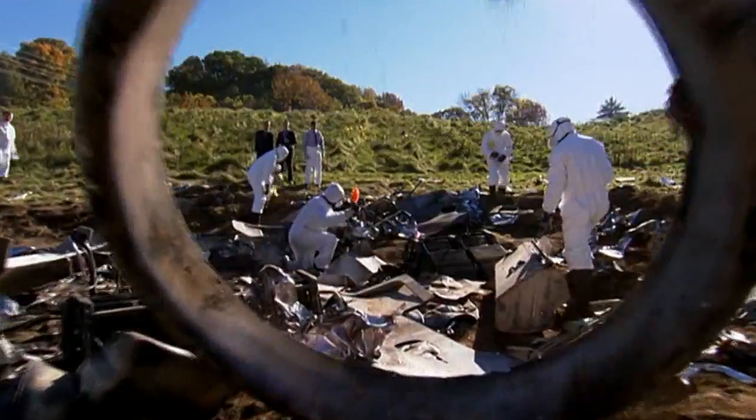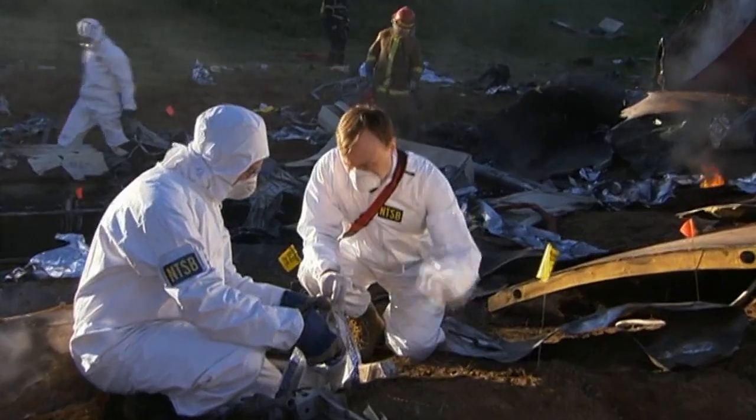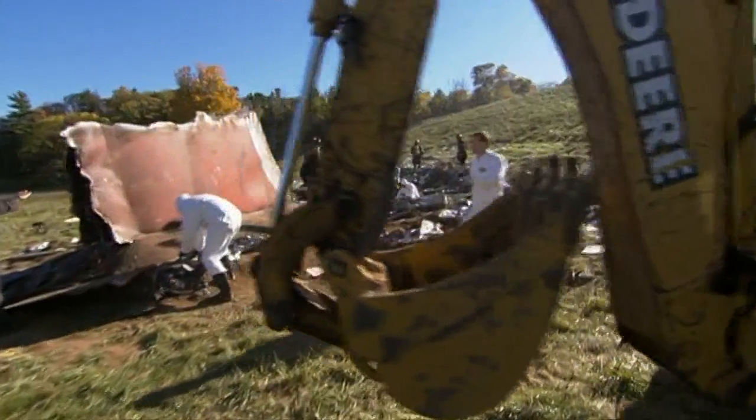September the 8th, 1994. USAir Flight 427 has crashed near Pittsburgh, killing everyone on board. When we first arrived at the crash site, first of all, there was no aircraft there. There were only bits and pieces of the airplane. It wasn't really recognizable as an airplane.